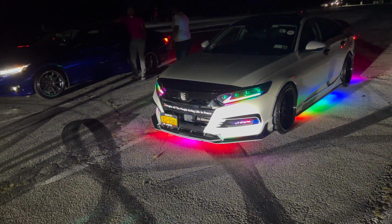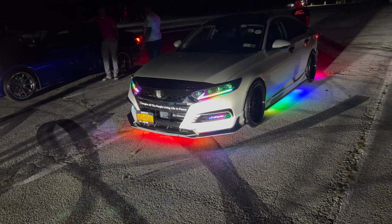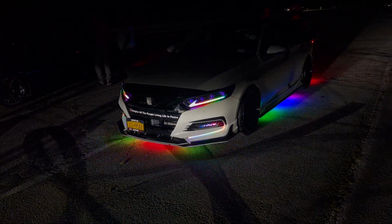Yo, this Accord is crazy here. Look at this thing. Everybody's loving this Accord right here. Yeah, it's lit.